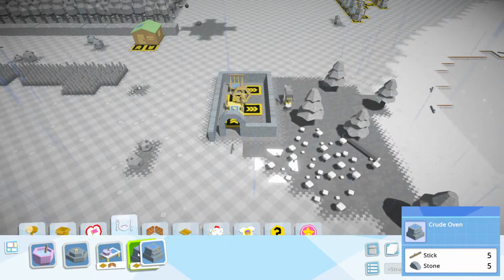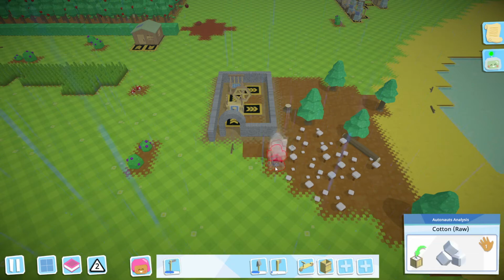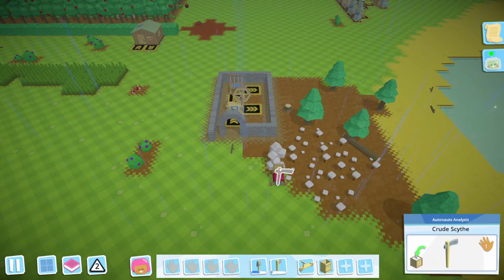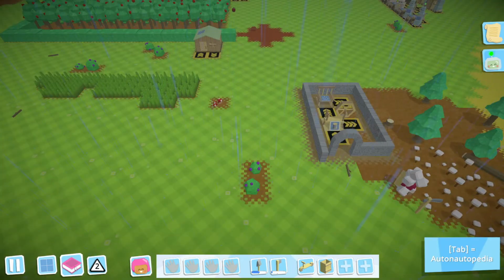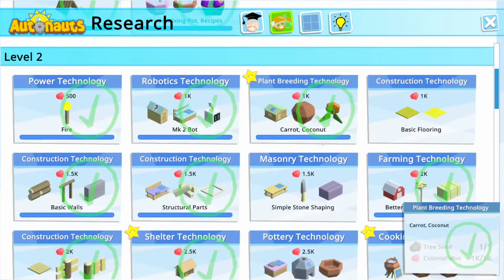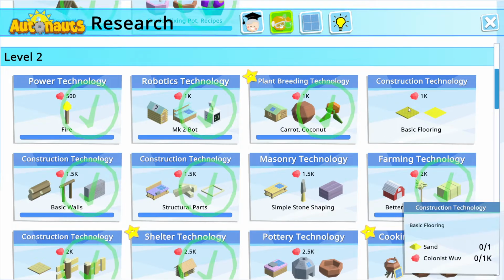Yes, food. I will worry about all of that later. First, clothes. Don't want these people running around naked. Cotton, raw. Okay. Well, that, no. Okay. So, I need something else. What might that be? Basic flooring? What's in here? I don't know what that is. I like wood better.